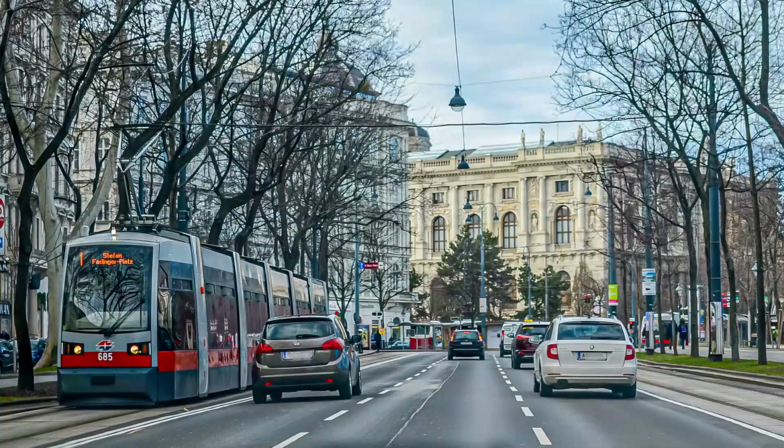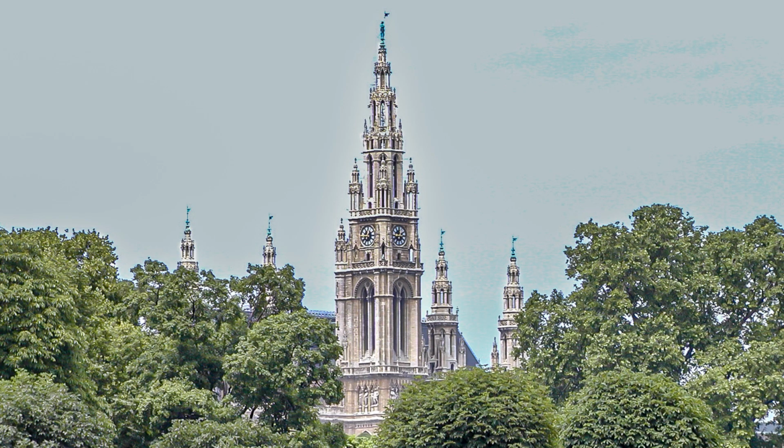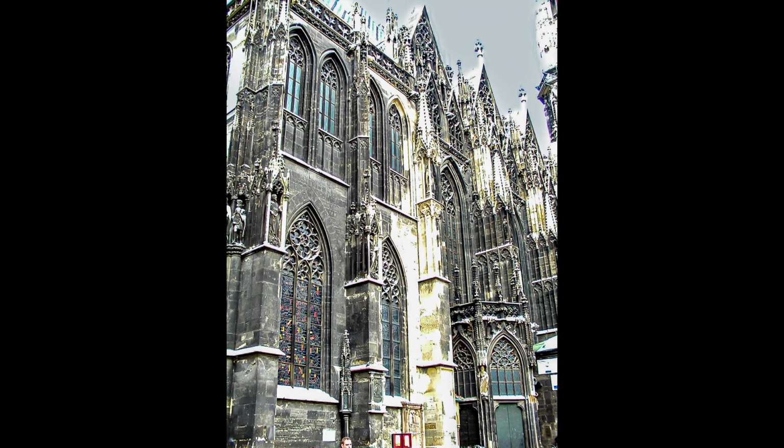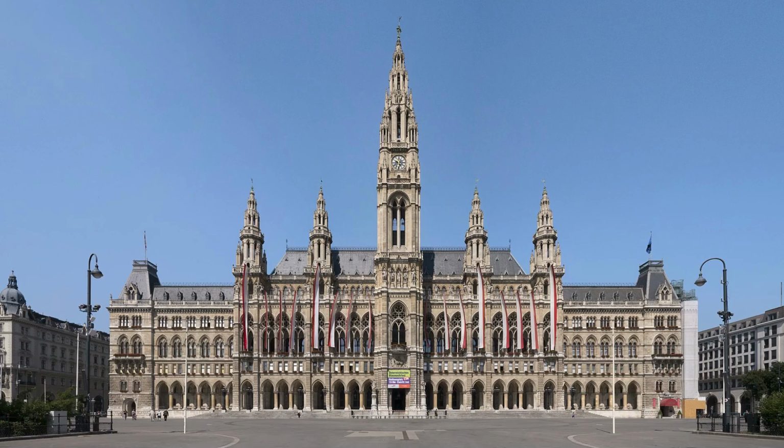Working our way around the Ring Street, we will see several places along either side of the street. Our first stop is at the Rathausplatz. The Rathaus is the city hall of the city, first seen from a distance. Then again, the whole beautiful building is a stunning sight.